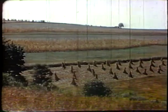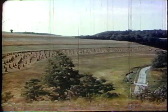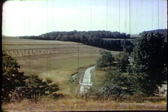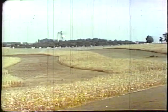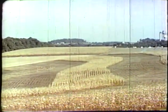From fields like these, they are producing the food we need to win the war, more food than they ever produced before. To get this added production, more farmers each year are turning to a new kind of agriculture called soil conservation farming, which saves soil and water, seed and fertilizer. The result has been a 20% increase in yield per acre, as an average, on thousands of conservation farms from coast to coast. 20% is a real jump, and worthwhile anytime, but especially nowadays.